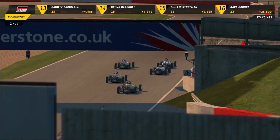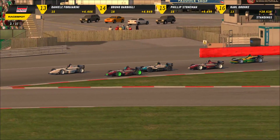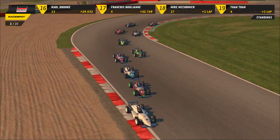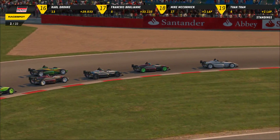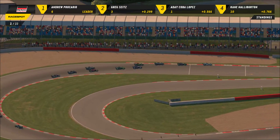They get 2 wide. The number 1 machine of Lopez decides to lift out of it. They're still side by side for the lead though. Andrew Procario working driver's right. He has the outside for this wide left-hand sweeper, but he's able to cut back in. The 3 machine of Sykes, very slow on the exit. That's going to stack him up behind. So Procario gets the lead back, but there's a huge gaggle of cars behind.